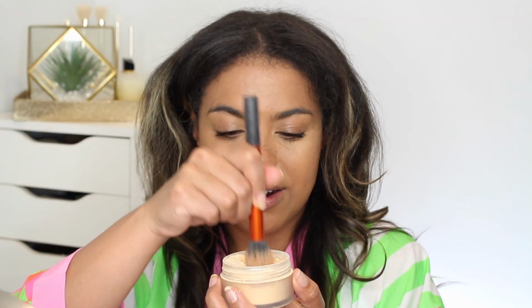So then to set my under eyes, I'm going to use the Laura Mercier translucent setting powder in Banana. Love it, love it, love it.